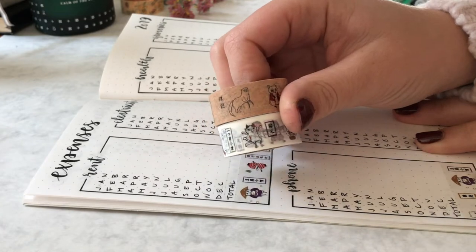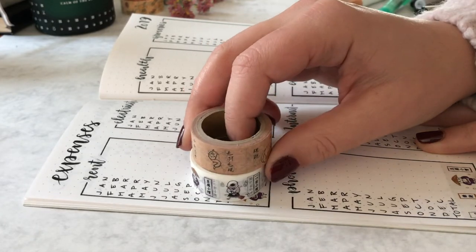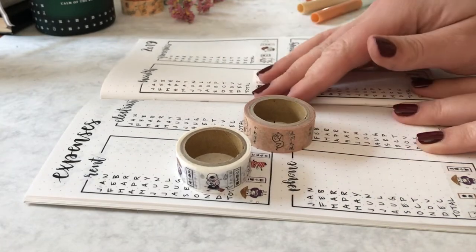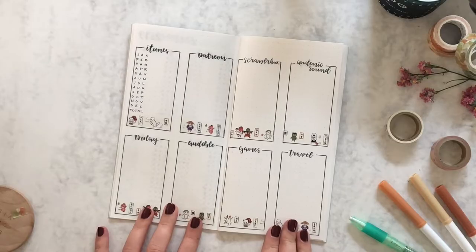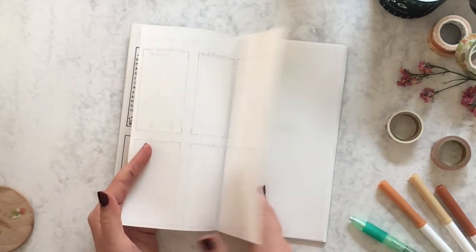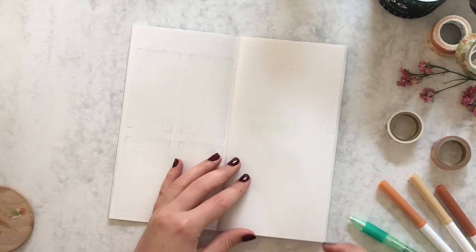And I'm using these really cute Japanese demon washi tapes that I got in Japan. They're so cute, and I haven't really been able to use them that much because they never really fit my theme, but because there isn't really a theme for these spreads, I figured this is the right time.